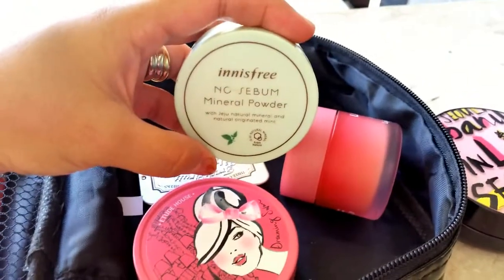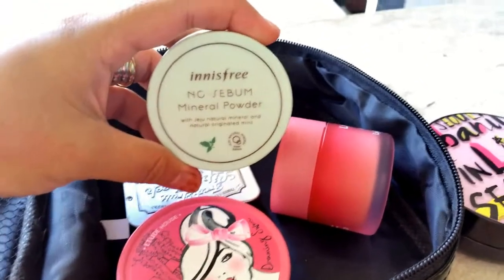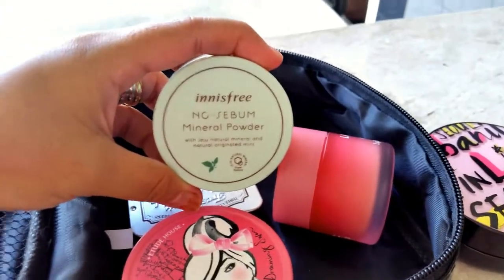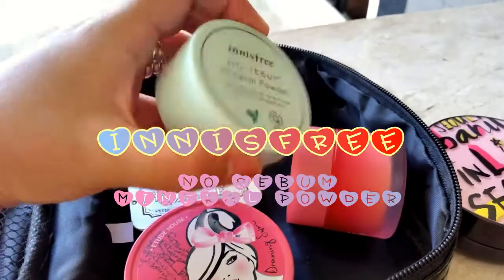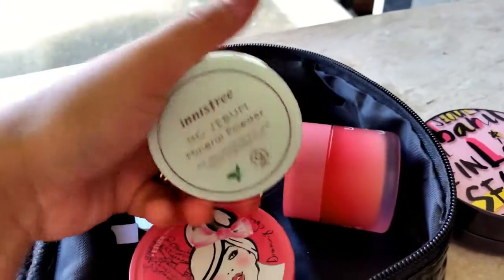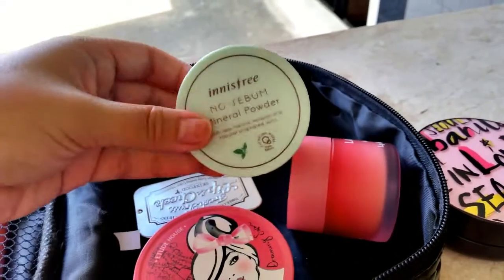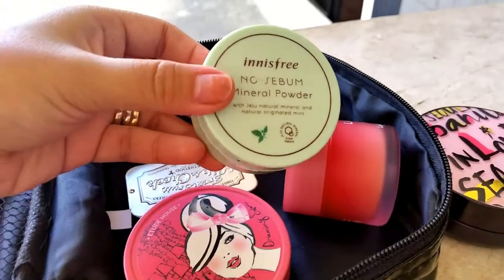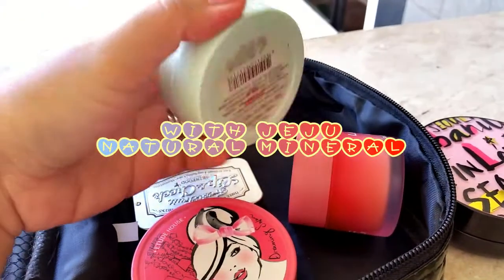Since it's summer and my skin is very oily, I must use a powder that will make sure my oiliness will be reduced. So I tried this Innisfree No-Sebum Mineral Powder, which I'm liking so much. I love it because it's very natural, it's translucent, plus I don't feel anything at all when I wear it. It's like a natural second skin. So it says here, with Jeju natural mineral and naturally originated mint.